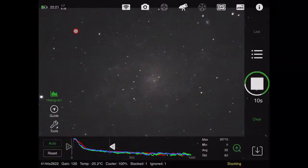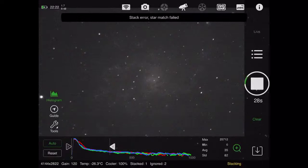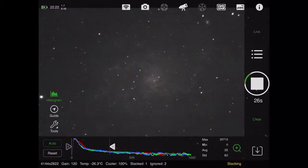Unfortunately, it's not stacking, so we may not be able to get anything better tonight than just this 30-second exposure. I don't know why. You would think there are plenty of stars there for it to work with, but it's not able to do it.